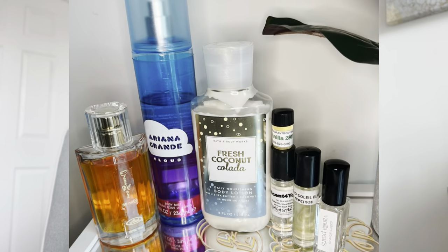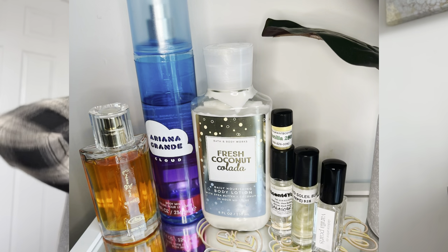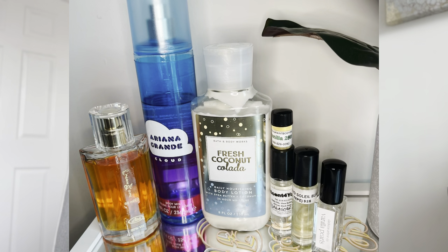So I started off with my Bath & Body Works Fresh Coconut Colada Lotion, which y'all, I really, really love that scent. For it to be coconut and me not being a real true coconut girly, I love Fresh Coconut Colada. It smells so good to me. It's sweet and creamy and pretty.